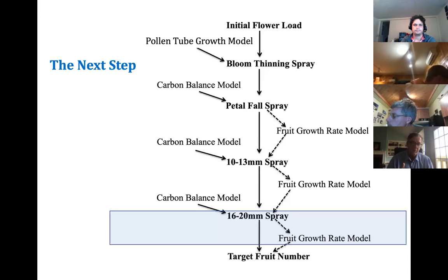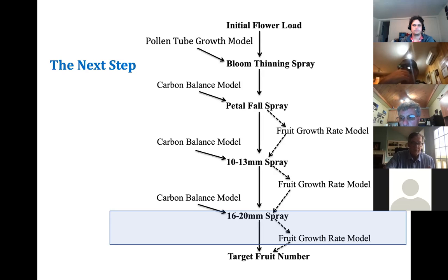But that normal 10 to 13 millimeter spray window is kind of past, and now we're looking forward at the last window for thinning if we need it, which will be coming up late this week or maybe even early next week, based upon the degree day accumulations that I'm seeing from the model. Now, in this particular window, it's only if needed. Many years we don't need any spray at this window, and what we get out of the 10 millimeter, 12 millimeter spray is enough. So this year things are all over the board because of the frost in some blocks.